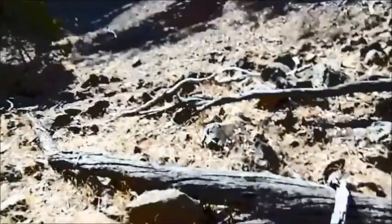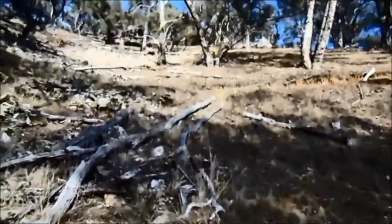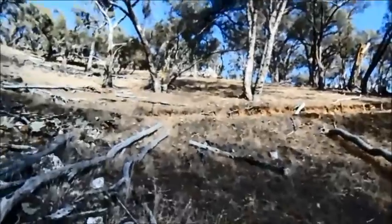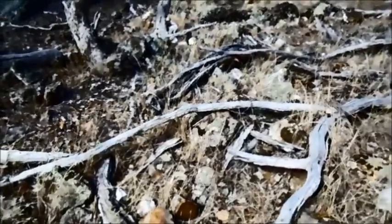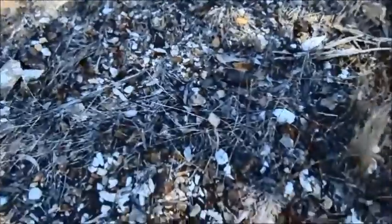Anyway, I'm just up from the mine here, looking at all this stuff that's come down the hill. I'll keep getting sidetracked with all these rocks, but I'll show you the second mine up further. Okay, as promised, I'm coming up to this shaft up here.